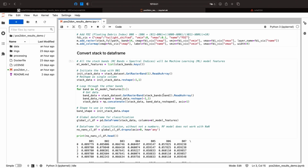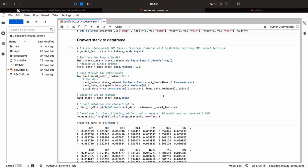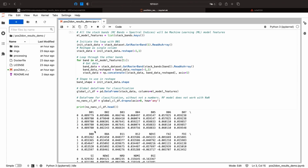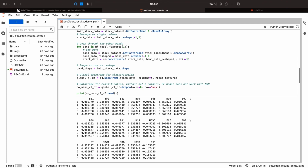For the random forest, for the machine learning training, I transformed all this stack into a data frame. This is mainly what is represented here. The machine learning features will be the bands and the indices, and the rows are the values, in the case of the bands, the reflectances of the pixels extracted.